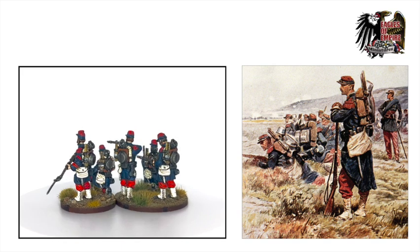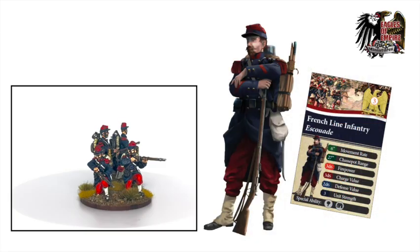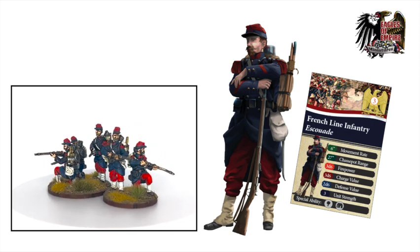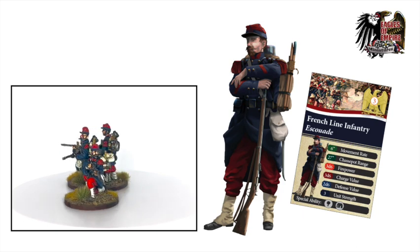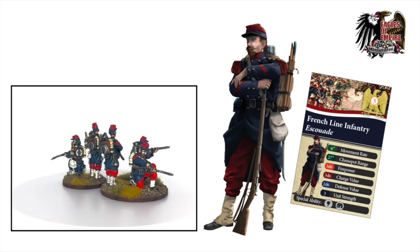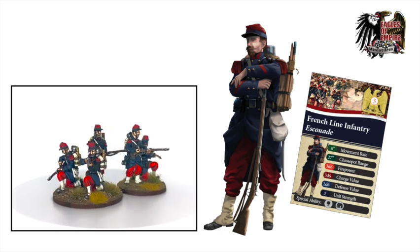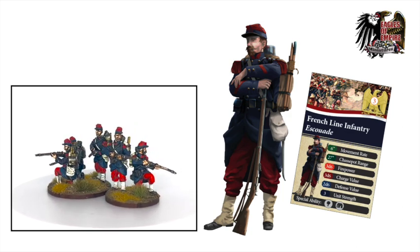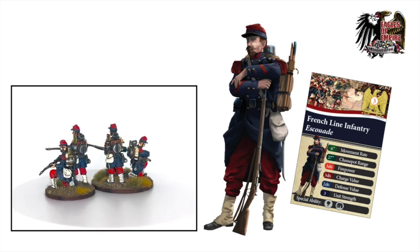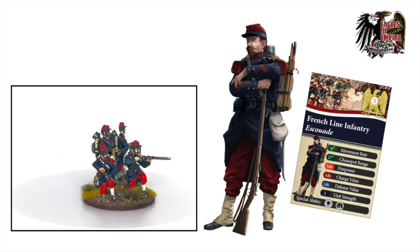So let's jump over and have a look at the French Line Infantry unit stats. A squad of French Line Infantry will cost 3 command points to recruit. For more information on command points and how the game works, we have some YouTube videos on this as well. But looking at the unit card here, we can see in the little circle on the eagle in the top right corner that it costs 3 command points to recruit, which is a standard cost for line infantry of all factions. The movement rate of 6 inches is also standard compared to Bavarian and Prussian line infantry. What really stands out here, I think, is the weapon range, 27 inches.